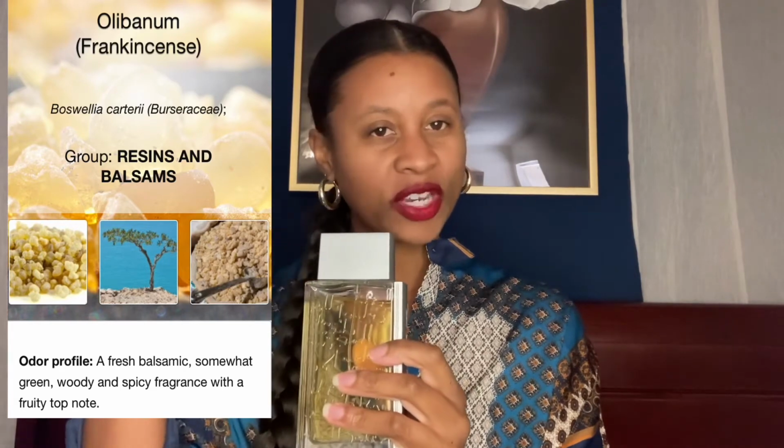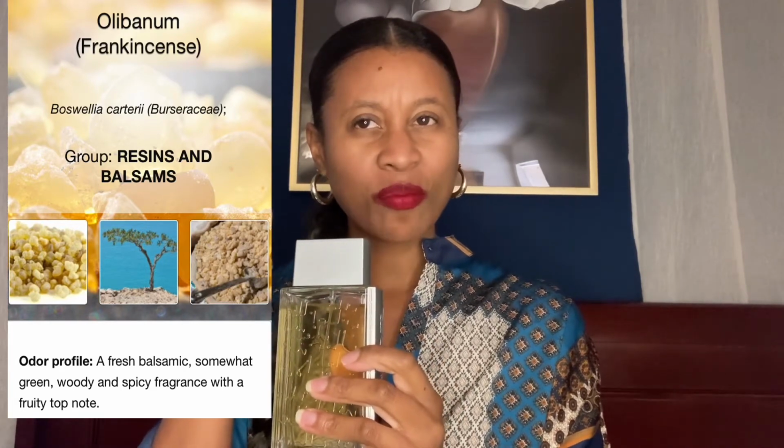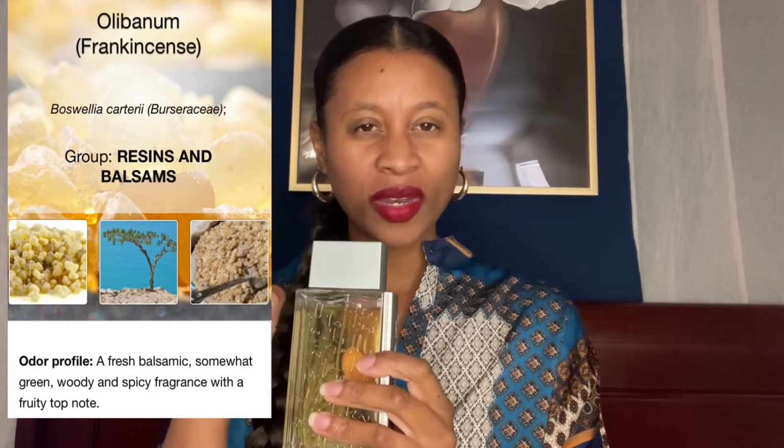Okay, so this fragrance has definitely a development. When you first spray it, it's a little bit resinous. It has olibanum, and so that is a resin that has a fresh feel. I think it's myrrh or frankincense. I'll put it up somewhere so that you guys can know, so I can clarify it. But it also has basil in it. I don't too much get the basil, but I definitely get the fresh resin.